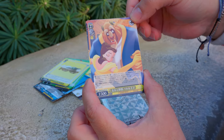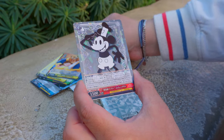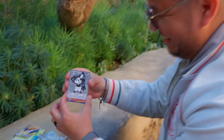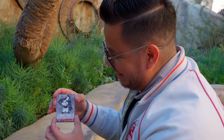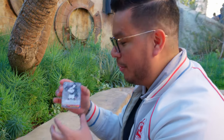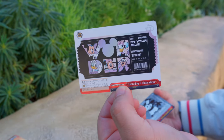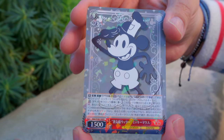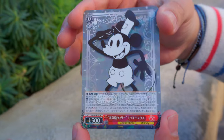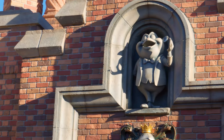That's a nice one. We're not in Japan, so this would have been better if we were in Japan. It's Steamboat Willie, but not the one we're looking for. This is not the rare, super rare one, but hey, we got a holo Steamboat Willie. So not exactly the Steamboat Willie we were looking for, but I'll take it. On to the next attraction.